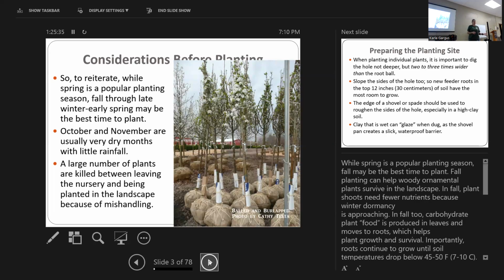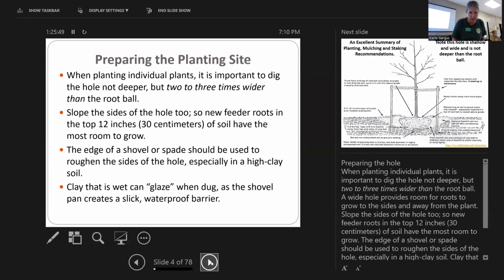But be careful with the tree. Treat it like you would treat your little baby at home. You take off his diaper, put the new one on, don't scratch up the baby, don't make him cry. Same thing. And we do that. We always talk about time to load the babies.